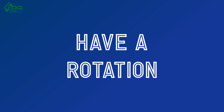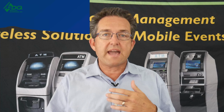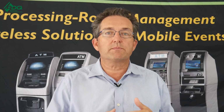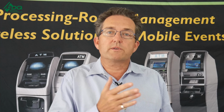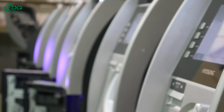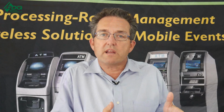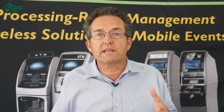In my experience, it's always best to have a rotation. About every 5 years, start dumping your ATMs or selling them off. There's a lot of chats out there. You'll see ATMs for sale all the time. If you're new to the game, I don't recommend you buy any used ATMs, but if you're a seasoned player, you can start to think, we just had an upgrade, I could probably get another 3 to 4 years out of this new one.